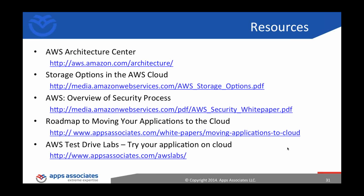Security often comes up, as Drew mentioned, so the security white paper is a good one to read. If you want more detail on what Drew talked about, you can go to the guide on migrating your applications to the cloud. And then test drive labs are a great opportunity for you to try different products, such as Oracle E-Business Suite, the Oracle database, or even SAP and Microsoft products. All the enterprise products, you can try for 4 or 5 hours just to see them run on AWS. I would take a look at the test drives as well.